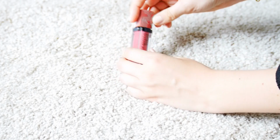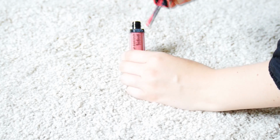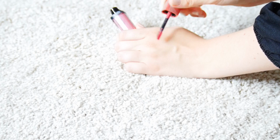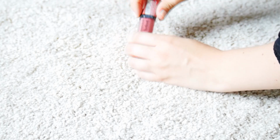The darker one is the Bourjois Rouge Edition Velvet in the color Nudist, which is a matte finish. And I know it says nudist, but it's more than a nude. It is a dark nude, but it is very bold, and I love this color. So I think that this is a great option. So that would be all of the liquids that I would be taking in terms of makeup.